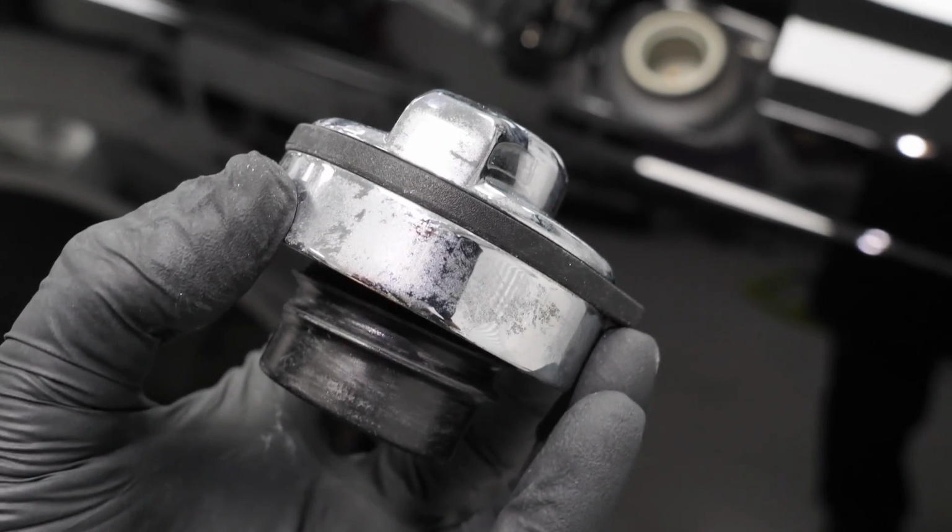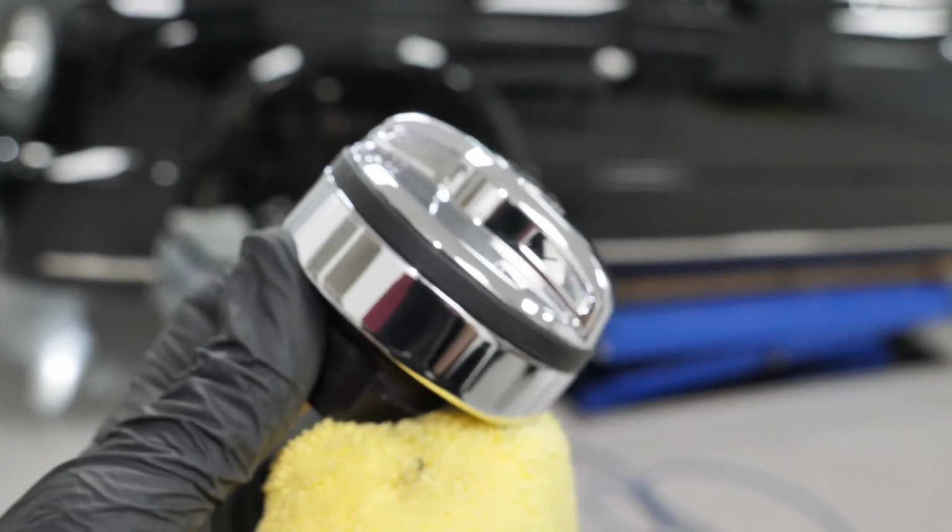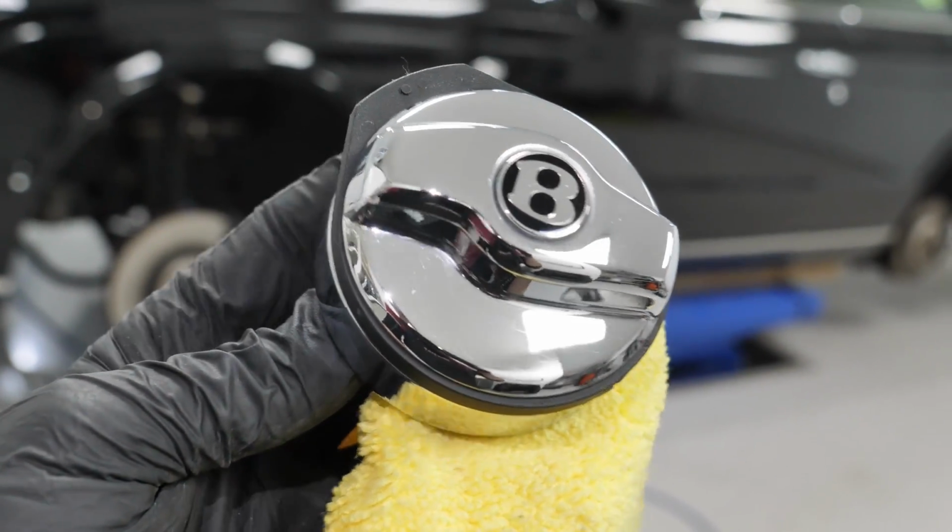Even the bloody filler cap is covered in lacquer overspray. This has been a lot of work. Needs polish inside there. I've been in and around the boot. I've been inside the doors. Never ending. That's a little bit better.